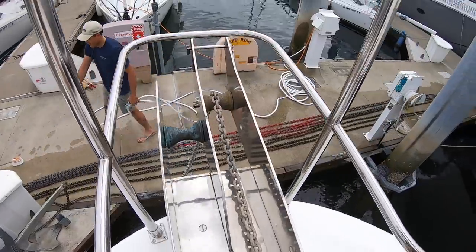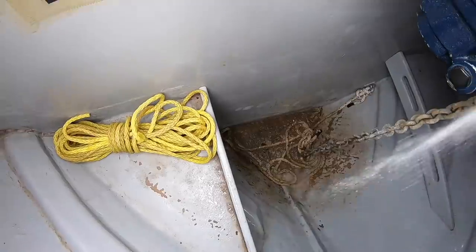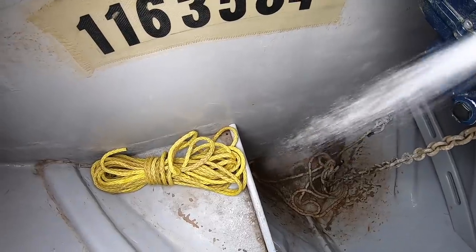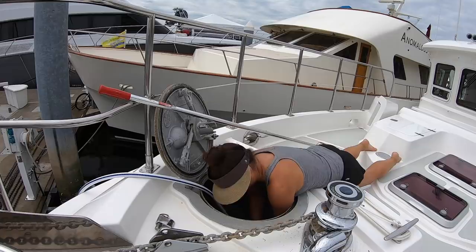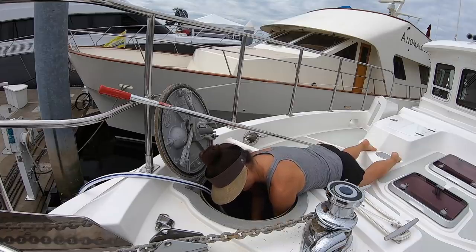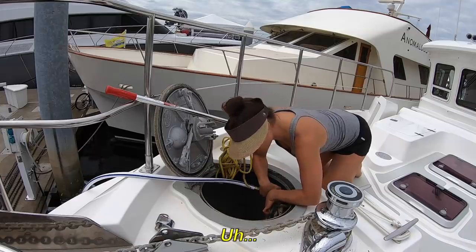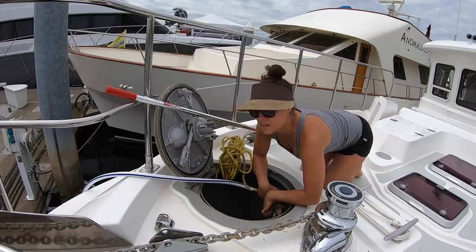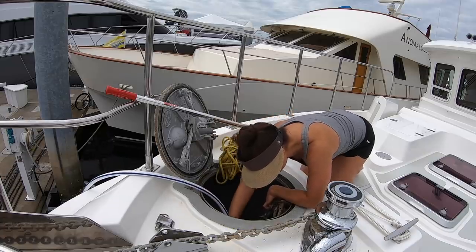And it'll just drain? Yeah. Hey, sweetie. Yeah? Where does it drain? Over here. Is it coming out? Yeah, there was a bunch that just stopped. Why is it filling up? Well, it doesn't seem like it's going.